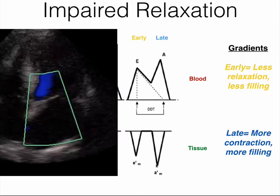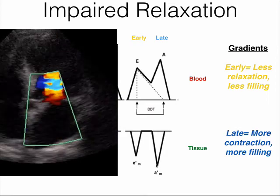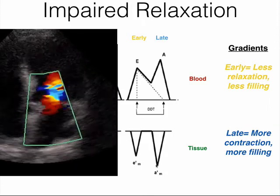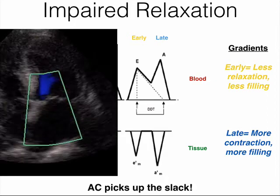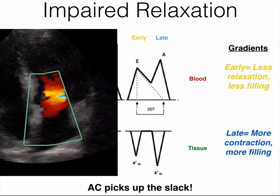The left atrial pressure, as we will discuss shortly, is normal in impaired relaxation, so there should not be a backup of blood into the pulmonary circulation, and there should therefore be no pulmonary edema. And remember that in impaired relaxation, the atrial contraction picks up the slack. It tries to compensate.